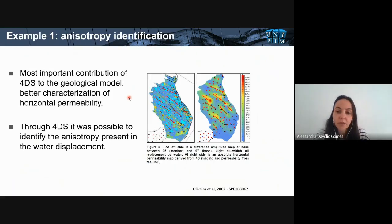So this is one of the first things that they claim in this paper. That was actually the most important contribution of 4D seismic data, because they could identify anisotropy in the field. So they could build a much better geological model of the field. This map on the left is the 4D seismic data. And then on the right, it's the geological model. That's the permeability of the geological model that was updated after they saw the seismic data.